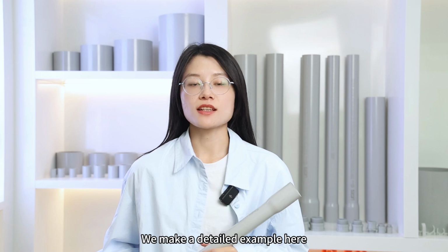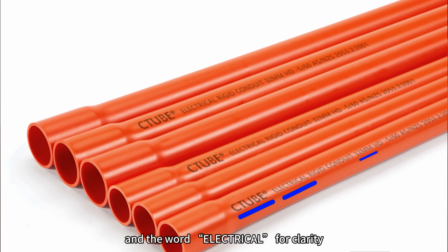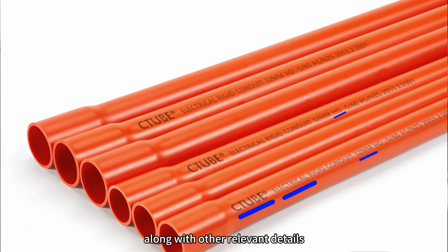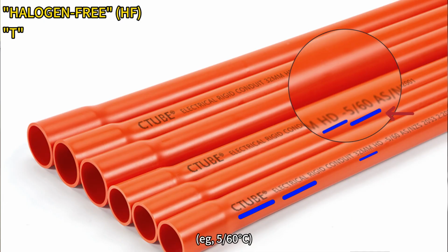We make a detailed example here. In Australia and New Zealand, conduit must display the manufacturer's name or trademark, nominal size, and the word electrical for clarity. They should also show their duty rating, ranging from very light duty, medium duty, heavy duty, to very heavy duty, along with other relevant details such as halogen-free, HF if applicable, a T for solar protection, and the manufacturer's specific temperature range. For example, 5 to 60 degrees Celsius.